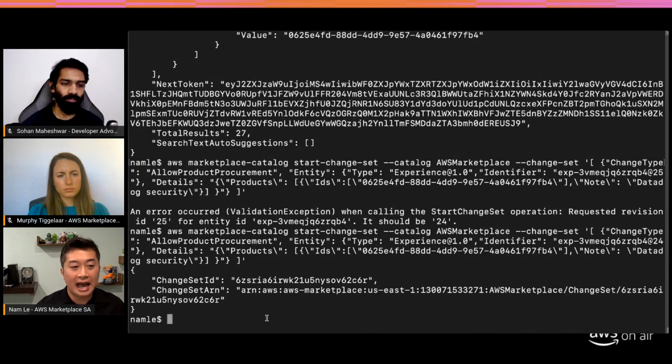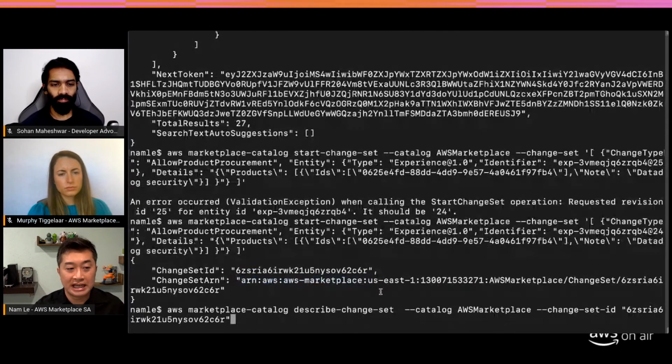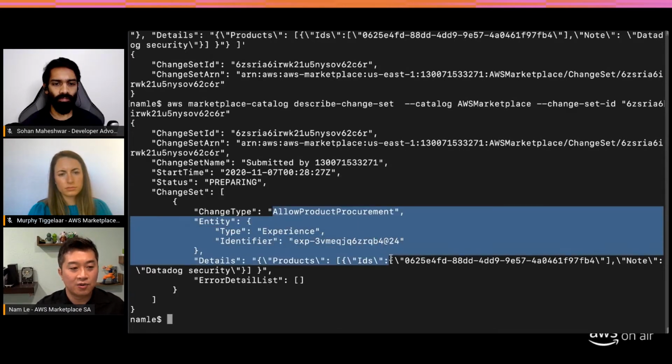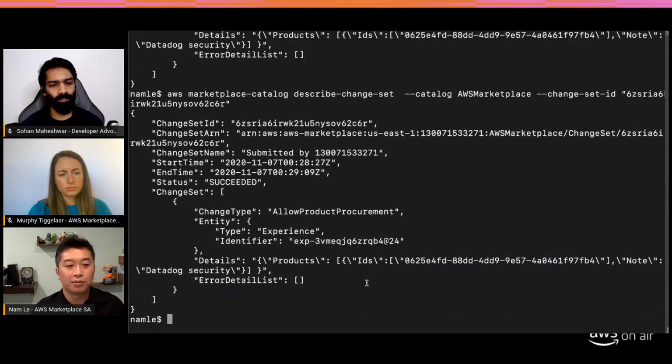So I have added that product into my procurement policy, and the change is being recorded successfully with that change-set ID. So you see that if I describe that change-set ID, it's going to show that, hey, I'm adding Datadog security into my procurement policy, and the change has succeeded.